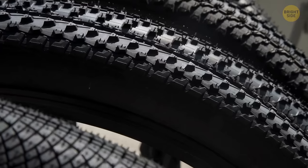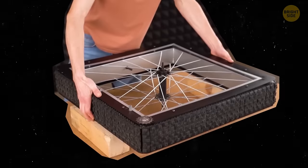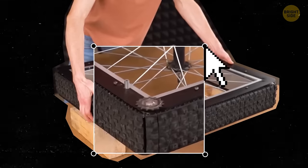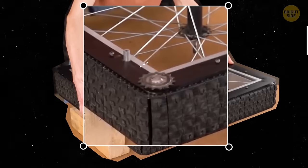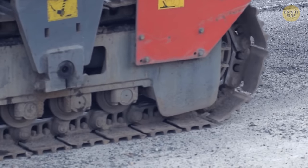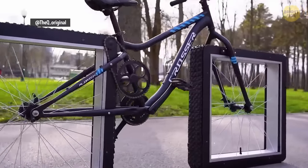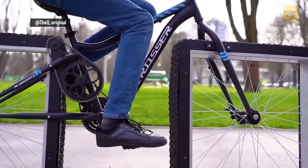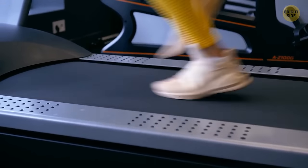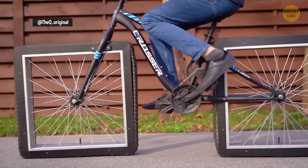Here's a secret behind this weird bike you gotta know. These square wheels don't actually rotate. Take a closer look at their design. The outside of the wheel is fitted with a track, and it's that track that moves around the entire frame, not the wheel. So, as the rider pedals, the track moves and rotates around the frame. It reminds me of a treadmill, and technically, both the treadmill and these square wheels work pretty much in the same way. Well, this invention looks pretty safe, I guess.